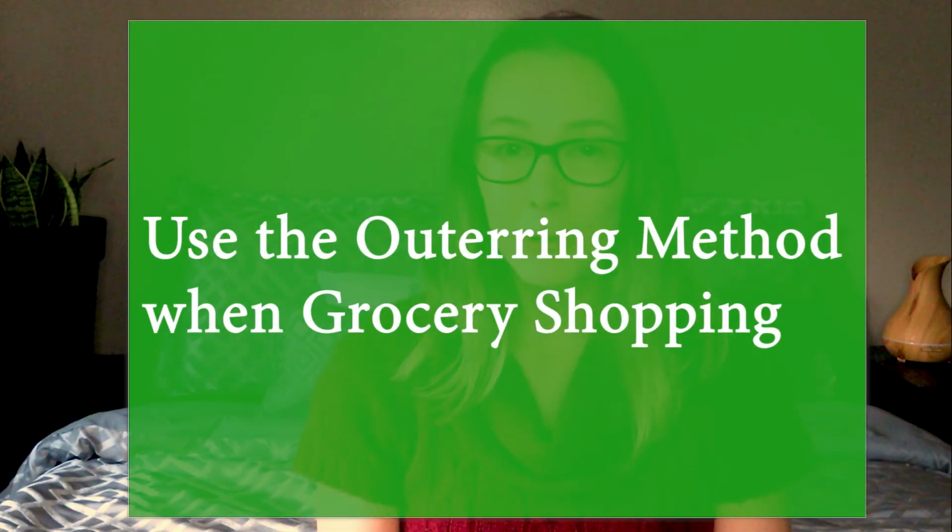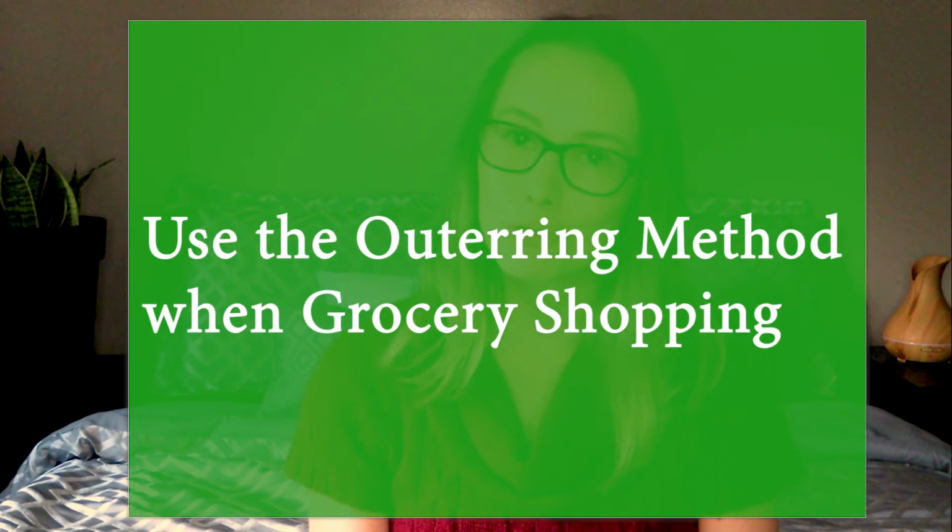So you go there and you can find lots of different foods that you will enjoy that will be healthier than processed food. Number 5 is to do an outer ring method when you're grocery shopping. And what this means is that you're going around the grocery store, like the walls of the grocery store, instead of in the aisles, where mainly the processed food is stored.